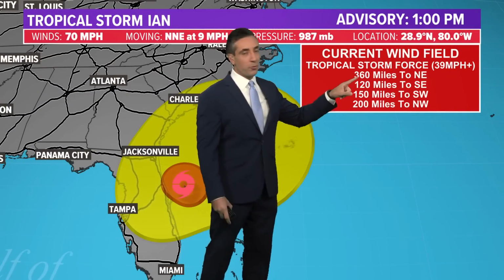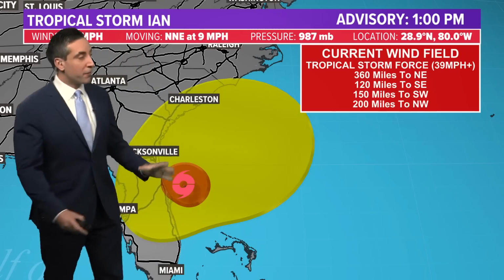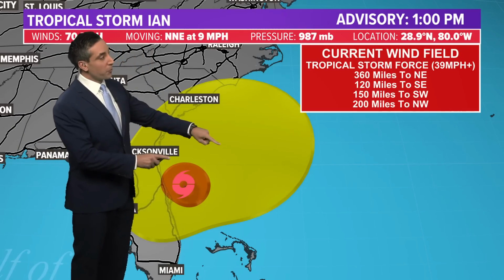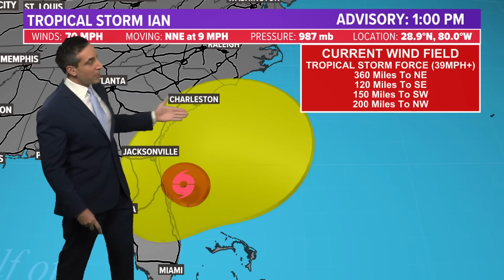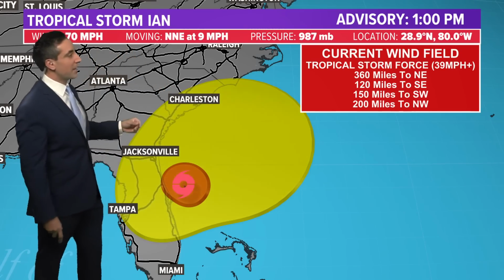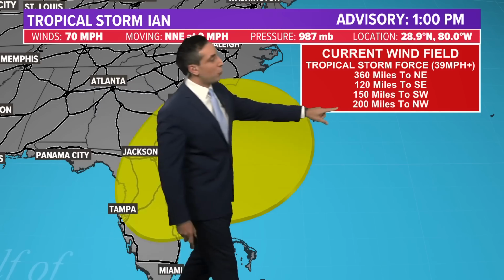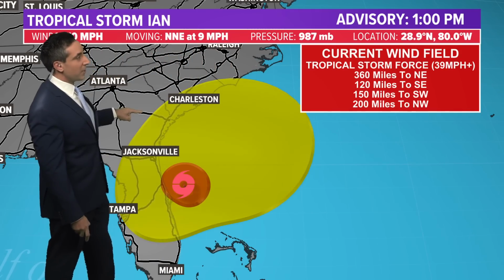Right now, tropical storm force winds of 39 miles per hour at least extend out 360 miles from the center of Ian to the north and east there. That's this massive lobe here of yellow. So that means tropical storm force winds have already reached South Carolina, even parts of the North Carolina coastline. They extend out about 200 miles to the north and west, so moving inland over the Georgia coastline at this time.